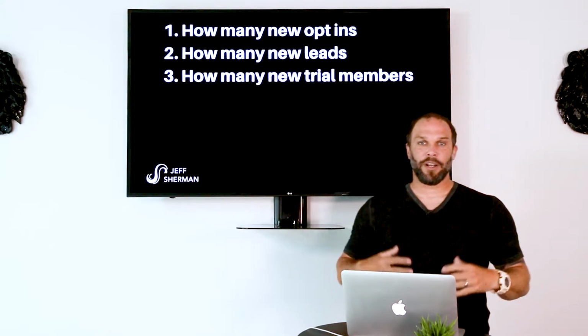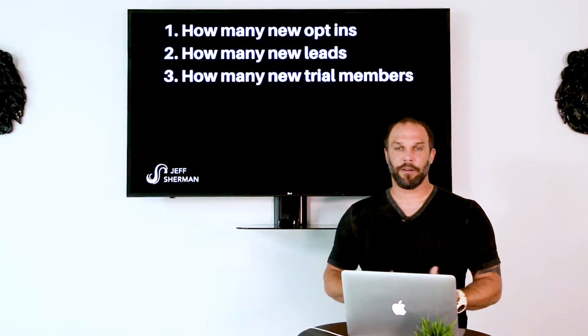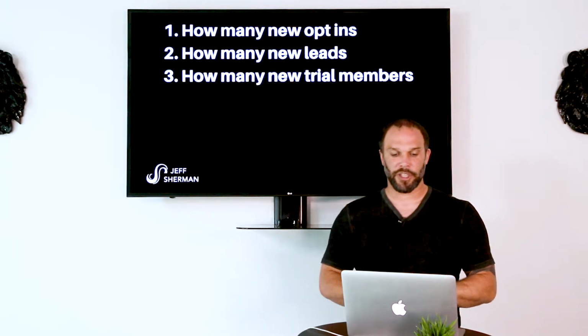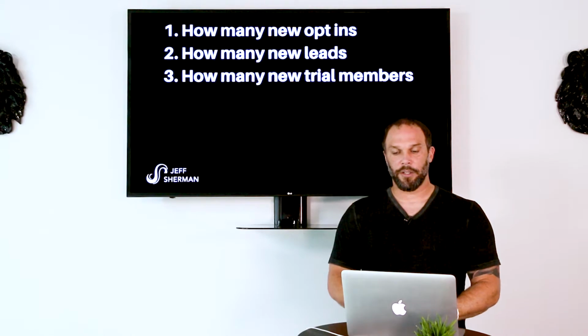Next thing you want to track is how many new trial members you are getting. And a trial member is anybody that is on a low barrier offer. So it could be a free week, it could be a Groupon, it could be a 21-day rapid fat loss program, it could be a 6-week transformation challenge. How many new trial members are you getting in a week?